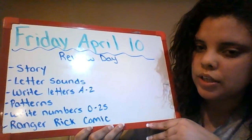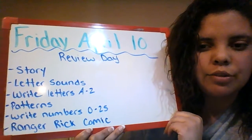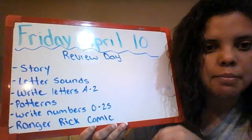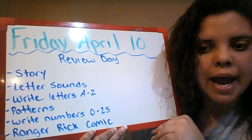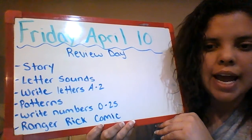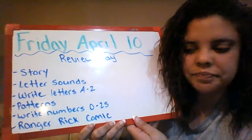We're going to start off with a story, and then we're going to go through all the letter sounds for letters A through Z, and then you guys are going to take some time to practice writing letters A through Z, both uppercase and lowercase, and then we're going to work on some patterns together. And then you guys are going to have some alone time to write numbers 0 through 25. And then we're going to read a silly Ranger Rick comic to end our circle time.